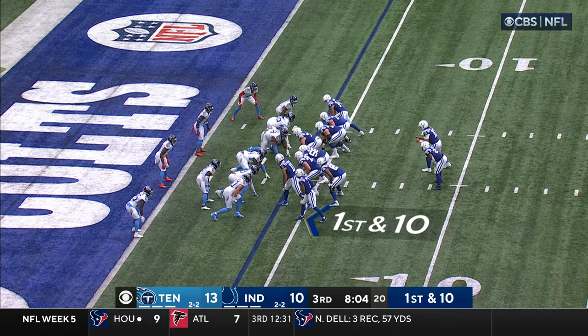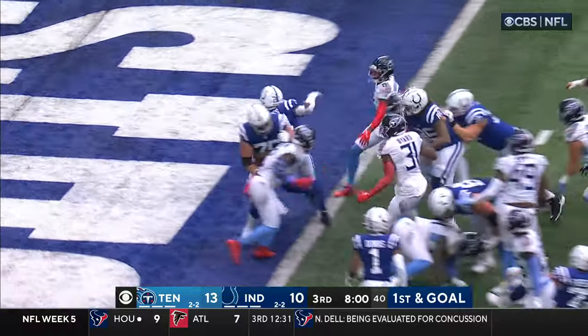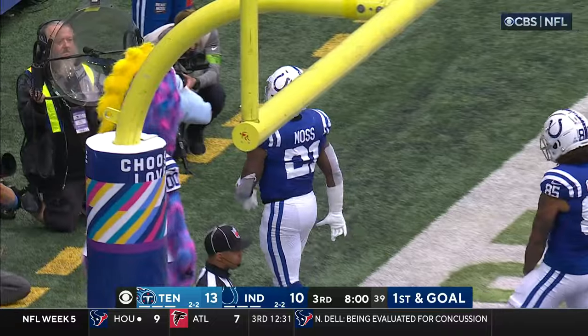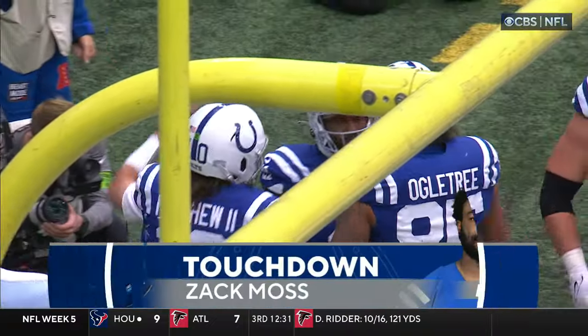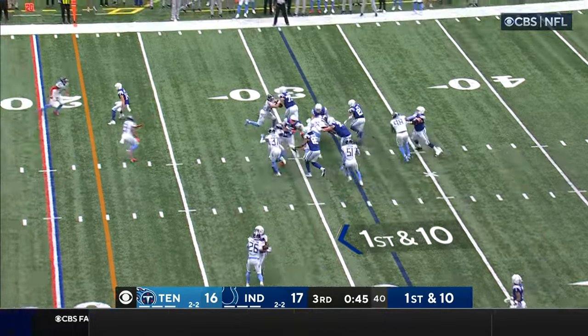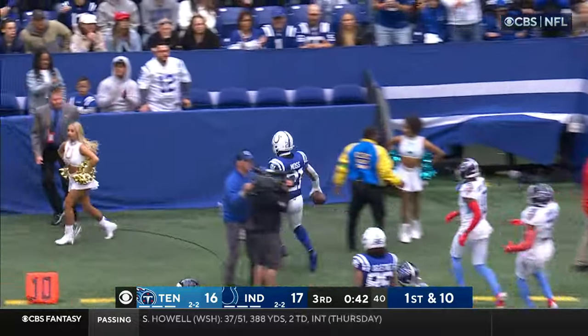Kind of big staple of this offense last couple of years. Minshew gives. Moss still on his feet. He's in. And Indianapolis punches back. Moss here with Taylor to the sideline. Moss coming for more.